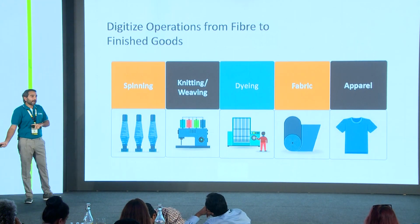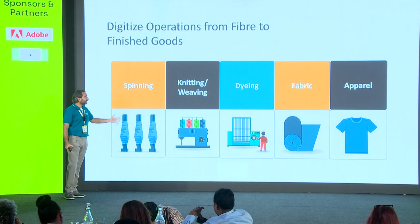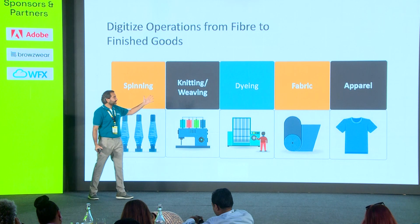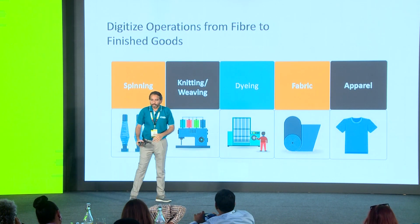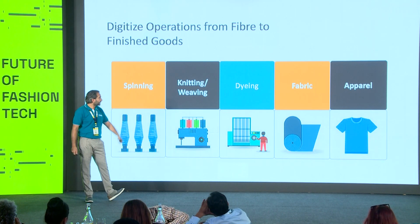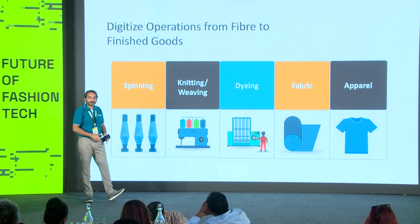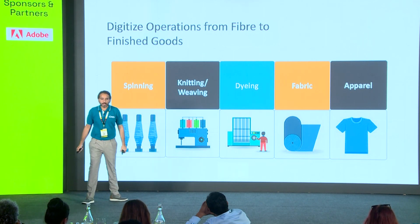Because we do the entire fashion value chain, all the way from digitizing spinning, knitting, weaving, dyeing, fabric making, and of course, finished garments and apparel making. So we have vertically integrated solutions that cover the entire value chain, all the way from spinning to apparel, or a specific vertical that a particular organization would be dealing with.